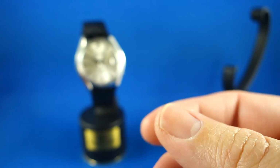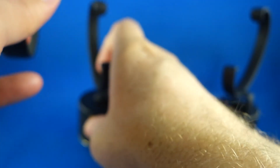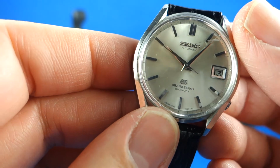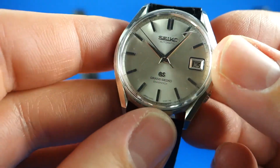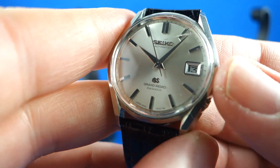So, setting the 44GS aside for the moment, we move on to the next watch that we're going to have a look at. This is another new arrival for me. It's the 6245-9001 or 62GS. And of course this is an important watch from a Grand Seiko history point of view because it's the first automatic model that they released.